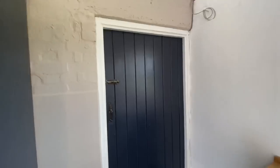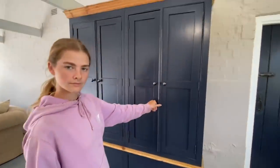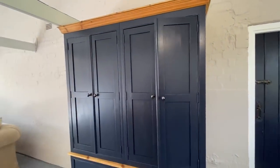And then this... Oopsie! Sun cream fell out. That door opens out into my dad's workroom. And then in this, if you'd like to see the grand reveal.